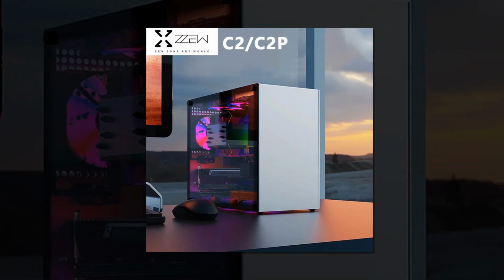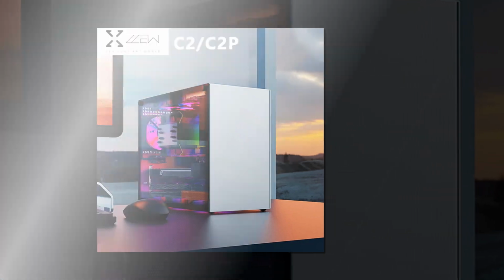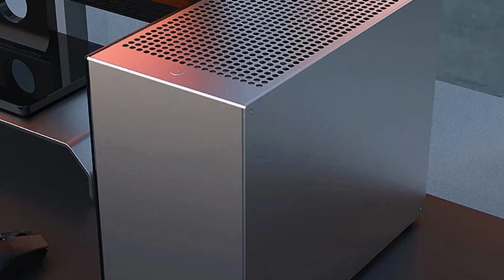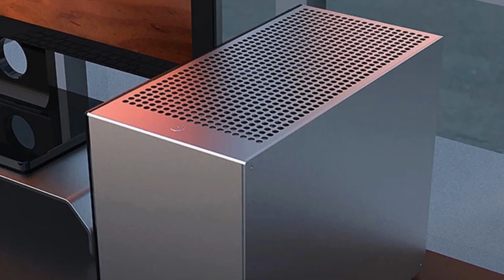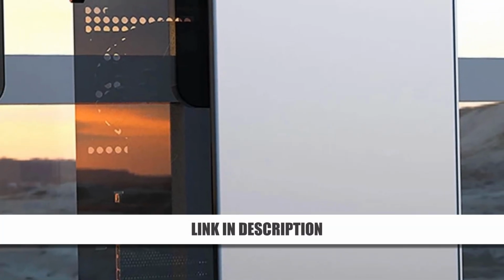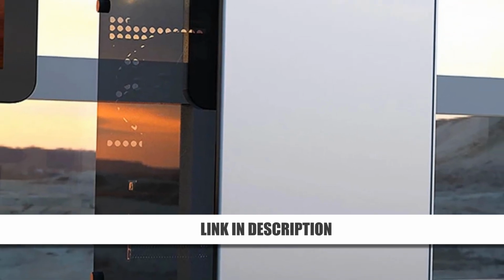The side panel window allows easy viewing of components, while compatibility with ATX, SFXL, and SFX power supplies adds flexibility. With a minimalist yet functional design, this case is ideal for users who prioritize aesthetics, efficiency, and space-saving builds.